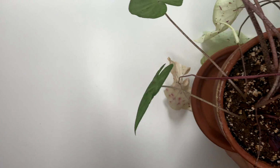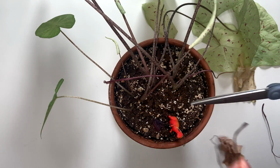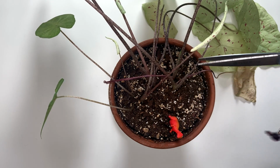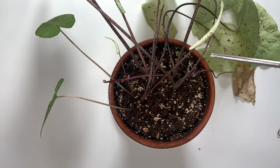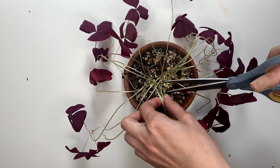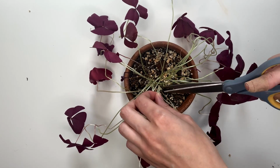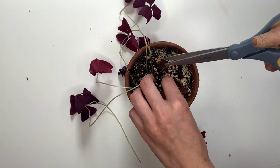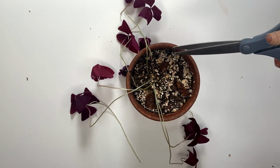Basically, what you're gonna do is just take your plant and cut down all of the foliage to the soil line. And you have 2 options here. You can either just do it all at once, or you can do it leaf by leaf as the foliage is slowly dying off. I'm gonna go ahead and just chop all the foliage off because I am making this video.